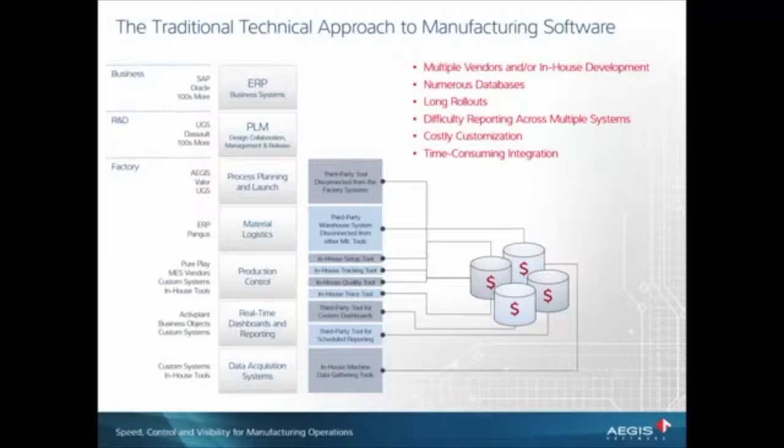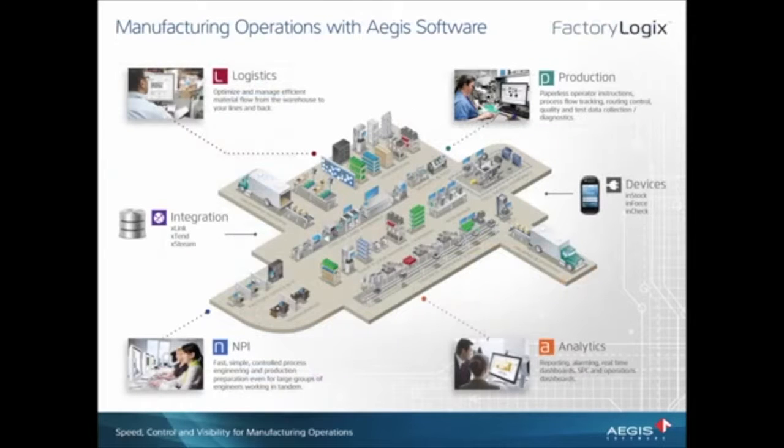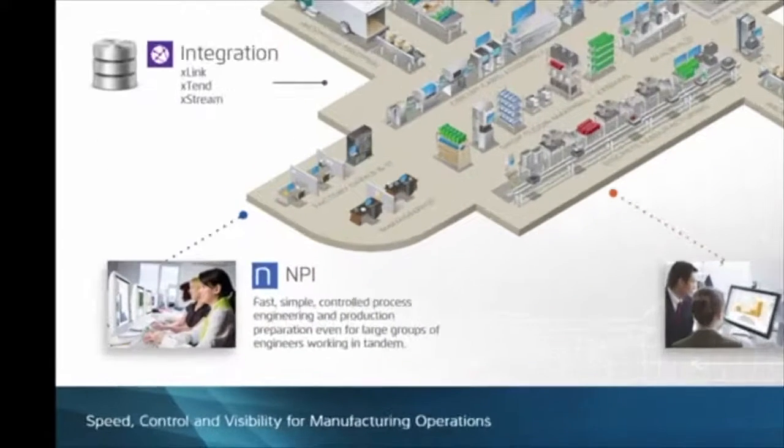So showcasing this month, October 22-24 at Rosemont in Illinois at the Assembly Show, will be Aegis's latest release of Factory Logix, their IoT-based MES platform. They will be showing advancements in the area of augmented reality, factory optics, industrial Internet of Things, dynamic work instructions, and manufacturing intelligence, and will be one of the key stops for most people in the MES boom that continues today.